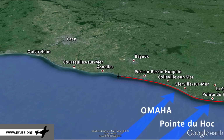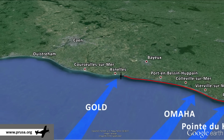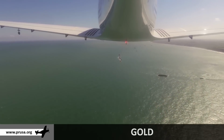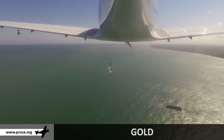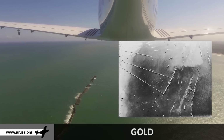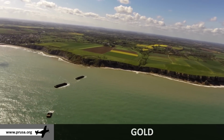Past Omaha lies the next beach codenamed Gold. Here about 25,000 British troops disembarked. At least 413 of them lost their life here. Close to the town of Arromanches, next to Gold Beach, we can still see the remains of Mulberry B artificial harbor, also known as Port Winston.